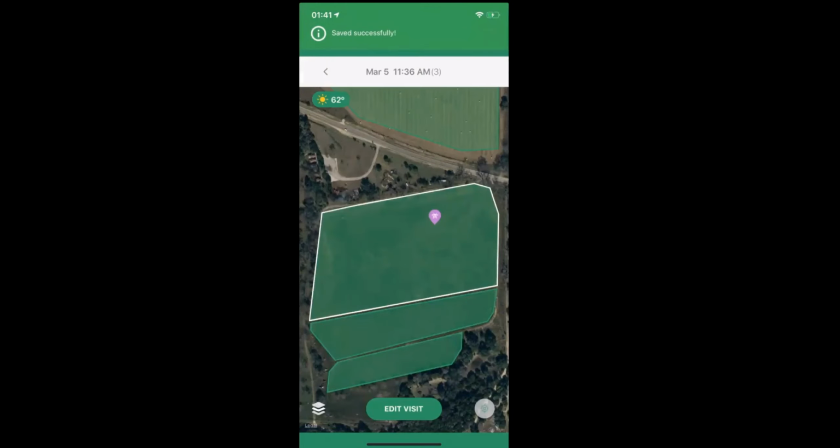If I'm online, that visit is going to be synced up to the cloud automatically and synced up with any of my other accounts. So if I'm working with somebody who's sitting in the office, he or she can view this observation that I just collected. They can view it on their mobile application if they're somewhere else. If I'm offline, that's going to be saved locally. The second I'm back online, whether Wi-Fi or cell connectivity, it's going to shoot everything back up into the cloud.